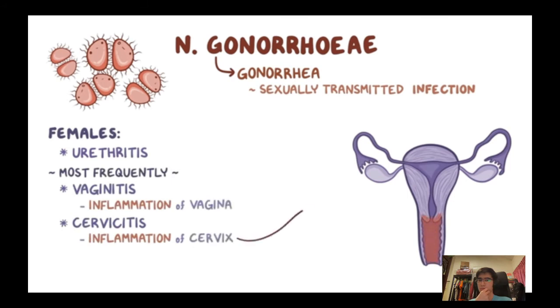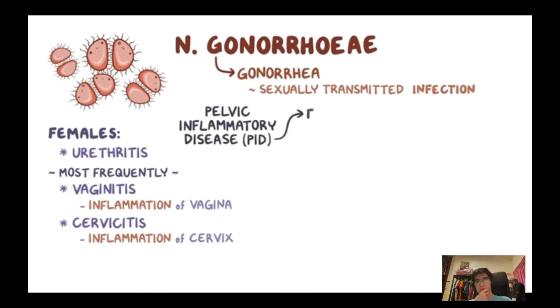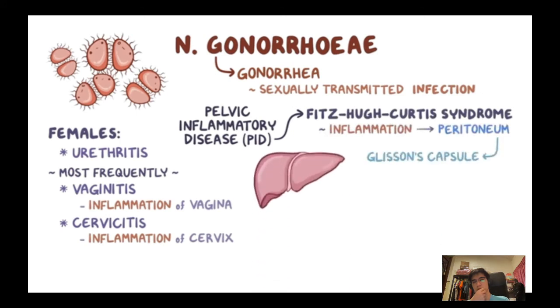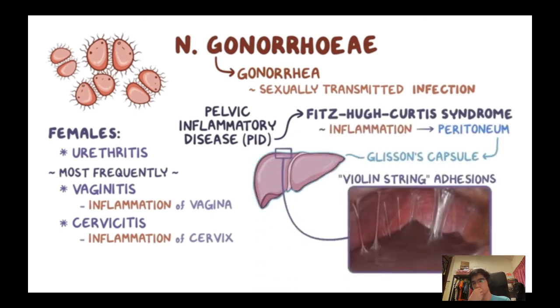Through the cervix, N. gonorrhea can spread to the uterus, the fallopian tubes, and sometimes even the ovaries, causing pelvic inflammatory disease, or PID. Finally, PID can cause a complication called Fitz-Hugh-Curtis syndrome, which happens when the inflammation spreads to the peritoneum, and from there, to Glisson's capsule, which surrounds the liver. This results in violin string adhesions, or thin strings of scar tissue that attach the liver to the peritoneum.